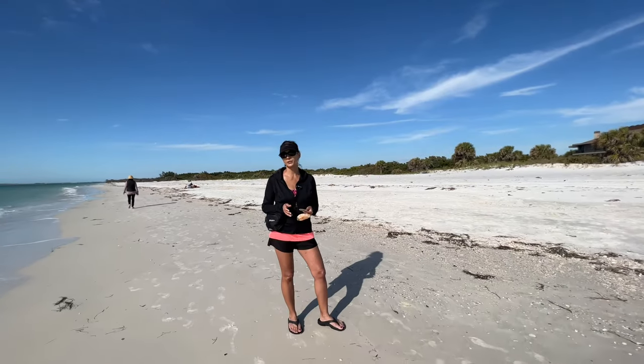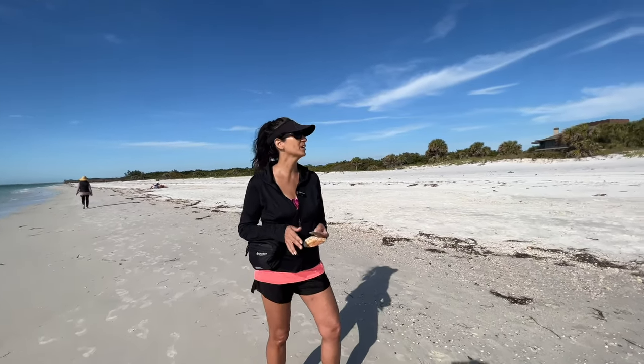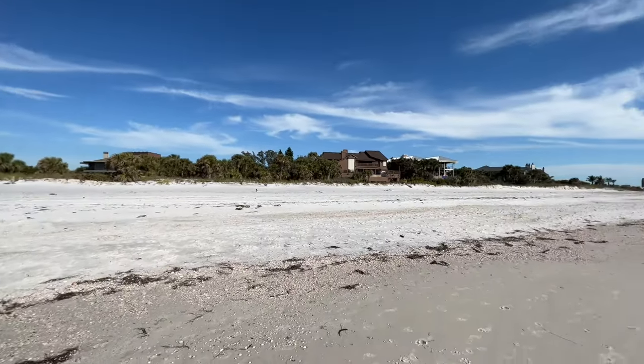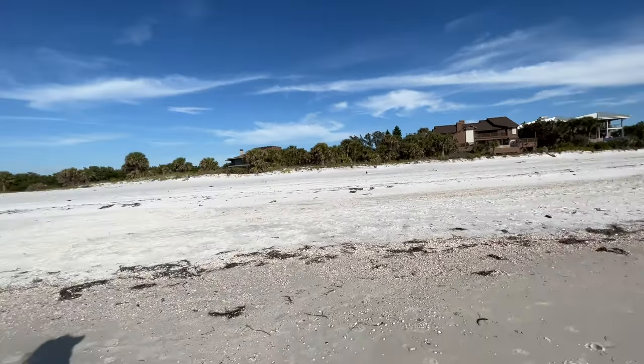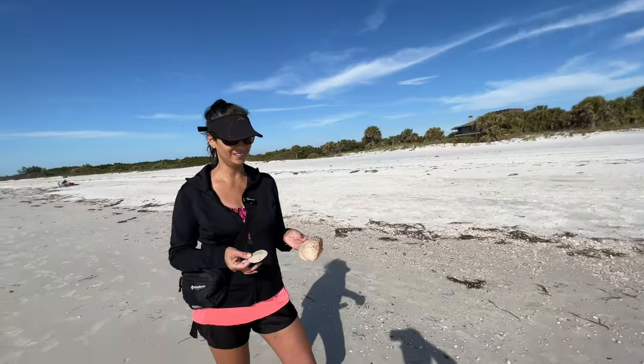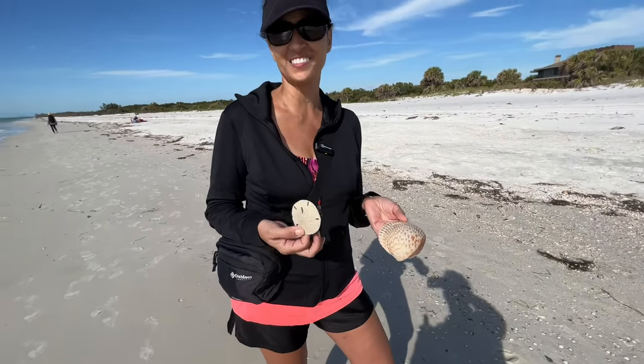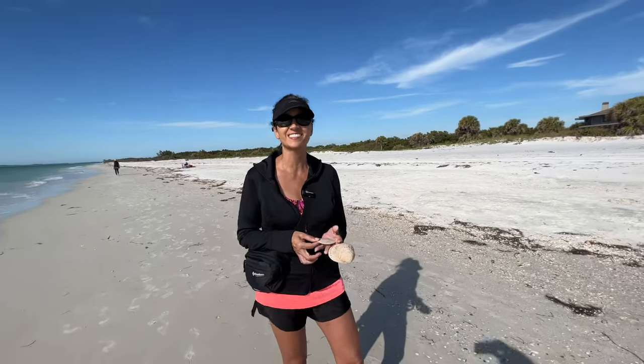After about 1.6 miles, just a little over 1.5 miles, you'll come across some houses right on Clearwater Beach. And as you walk towards here down the beach, look out for some really nice shells and sand dollars and all kinds of other things.